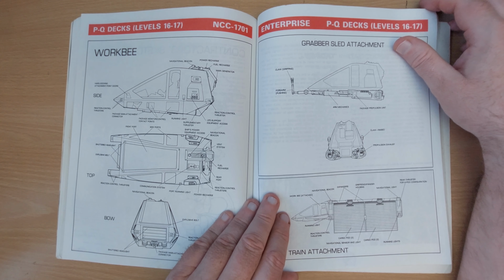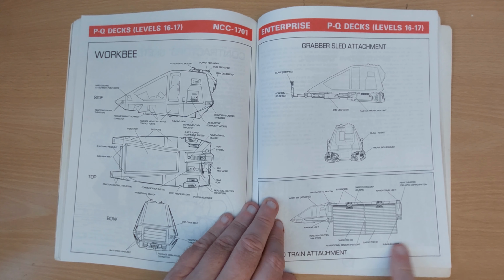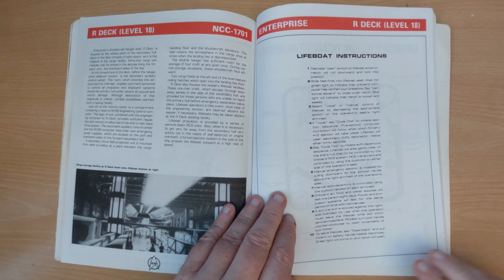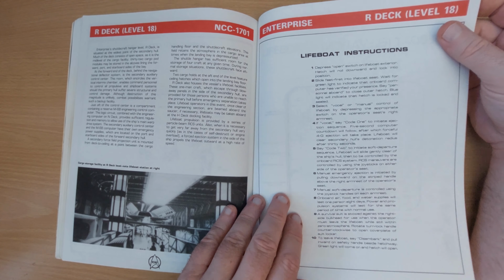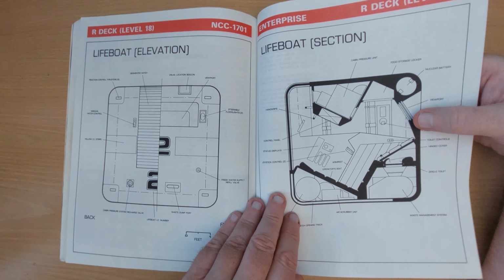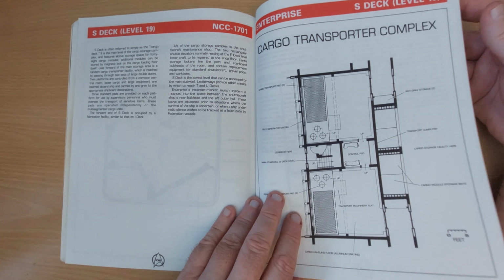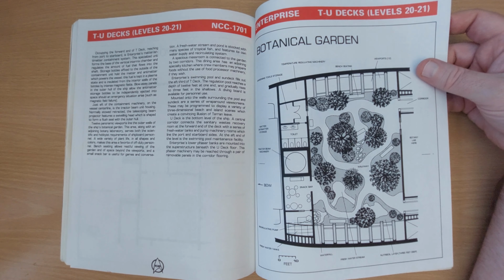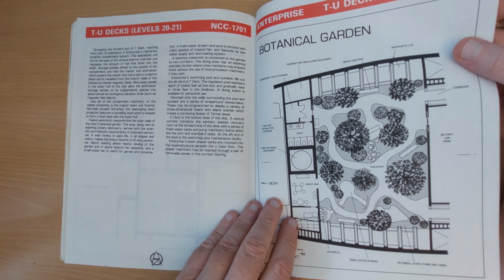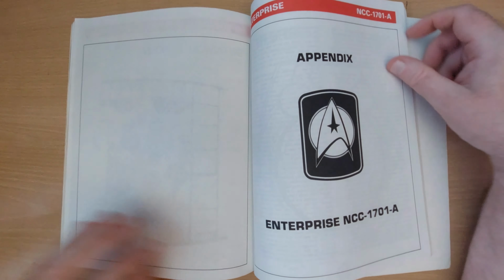Somewhat like the pods in 2001: A Space Odyssey, but you can see these fit up to cargo pods and are used for moving things around outside a starship. We've gone to how the lifeboats, we've got the instructions for them, and then the lifeboat elevations, what they're like inside and out. Cargo transporters, for moving large amounts of things on and off the ship. The botanical gardens, which seems a bit luxurious for what's basically a military vessel.